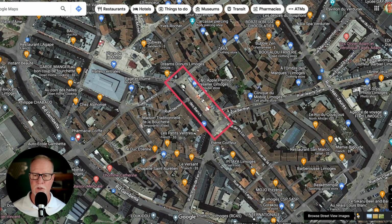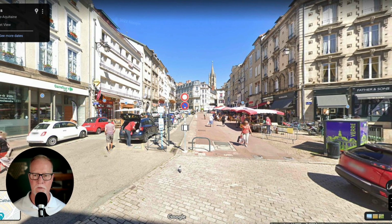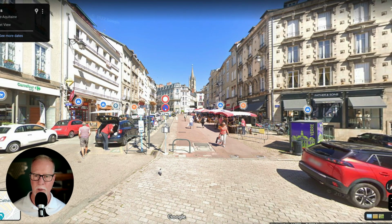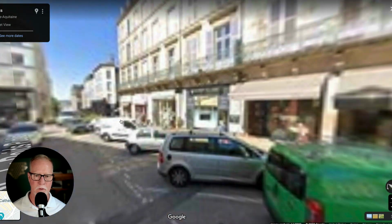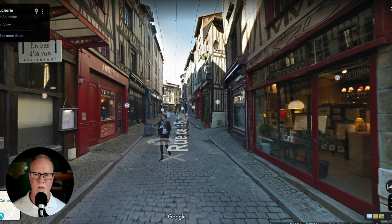And if we turn on the Street View feature, and I'm going to click down right here, you can see this is the Place. It's just this open area surrounded by shops and restaurants. I mean, just look at that view looking back towards the church. Let's go down one of these side streets and take a look. If we turn up here, again, lots of restaurants and bars.